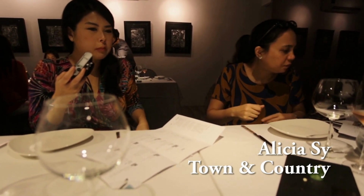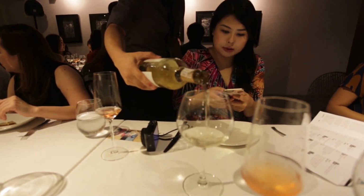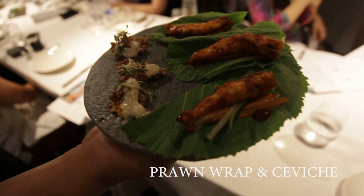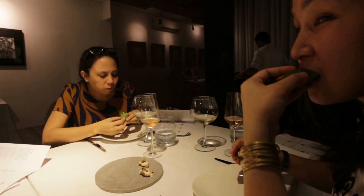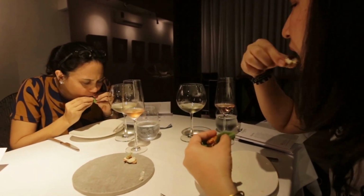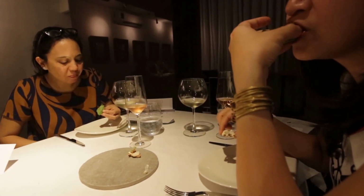I like that spice. It has that bite, and then it's citrusy at the end. No? Yep, I like the heat. The heat? But is there a citrus or is it just my imagination? There's a bit. Is this the prawn? That same spicy there again.